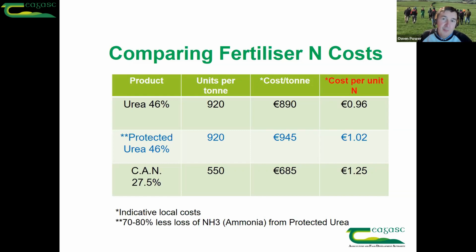If you look at it on a per unit basis, and this is the most important thing at this stage with high prices, you have to look at products on a per unit basis. Every unit of urea is 96 cents. Every unit of protected urea is 102. So they're hovering around €1 per unit, give or take. Obviously, protected urea is not any more expensive than normal urea on a per unit basis.